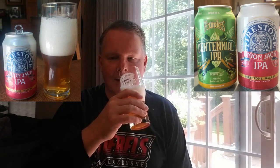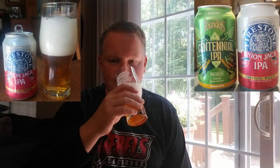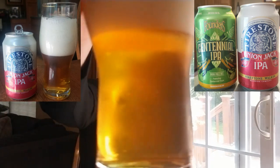Okay, but definitely kind of citrus, a little grapefruit, pine. Very nice. And you get a little bit of that toast, bread crust kind of from the malt. Okay, guys, so let me show this first before I get to it. This is the Union Jack Firestone, and you can see the Centennial.